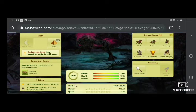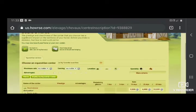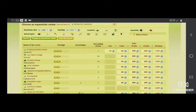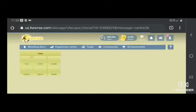I had another horse with this background. I think it was a donkey coat. And I might have one more with it that I can't change the background of. But I wish I could.